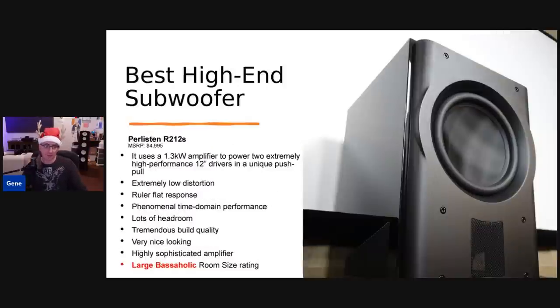So the best high-end subwoofer, again, is a company that we love. We've been checking out their products for the last couple of years since they came on the scene. They've been doing some incredible work with the S series, and now they have the R series as Perlisten. It's the R212S, and this is basically their 12-inch push-pull subwoofer design. It's similar to the S series, but it's just more cost-reduced.